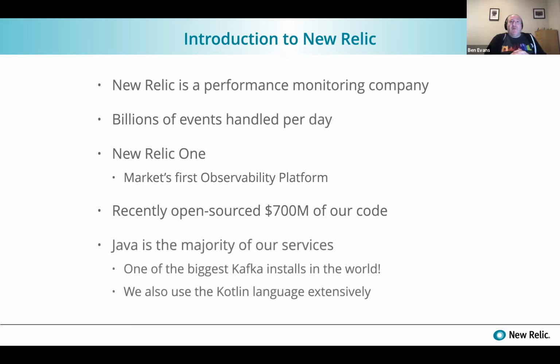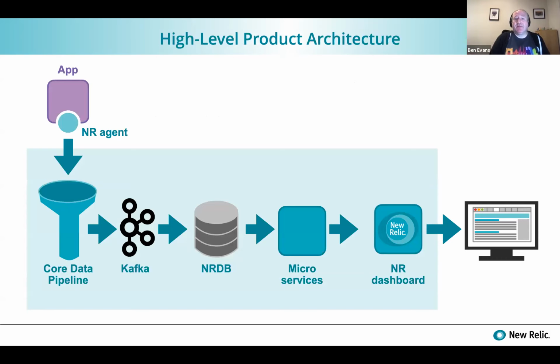What else? Well, for our services and the things we build internally for our own use, Java is the majority of it. We have one of the biggest Kafka installations in the world. Confluent, I don't think they have a clear ranking of what the biggest install looks like, but we're certainly up there. And a lot of our services that aren't written in Java are instead written in Kotlin. So that gives you some idea of our tech stack. The overall architecture looks like this.